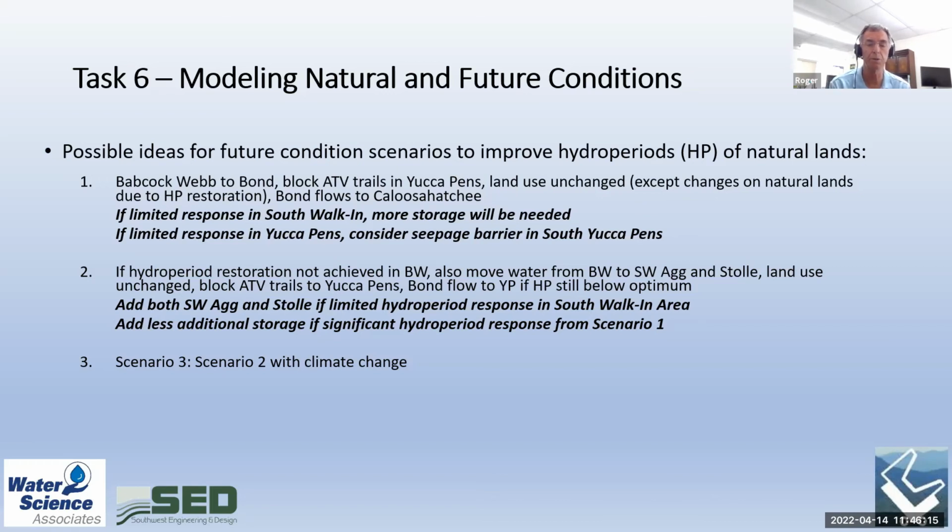But at least in this scenario, because it's just a scenario, it's not like I'm going to write a check and buy the Stoley property from them. We're going to run this scenario. We're going to store some water in Stoley. We're going to store some water in Babcock, in Southwest Aggregates, and see if that has a positive response. At this point, I'm not sure if we really need to do the flowway west over towards Yuca Pens. We've had pretty good hydroperiod response, a pretty good water depth response in Yuca Pens. Given the challenge that we're going to have in acquiring easements to get water to Yuca Pens, I'm not so sure that makes sense, but we haven't made a decision on that. We're probably going to put it in the simulation just so we see what effect it has, but it may not be feasible for us to deliver water to Yuca Pens from Bond Farm.